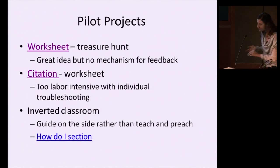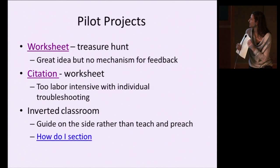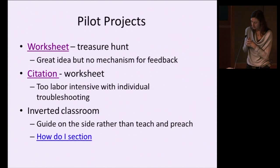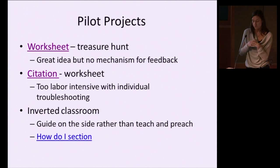So our current pilot that we're doing is, again, I think both Barbara and Scott touched upon this, we're calling it the inverted classroom. And again, being the guide on the side rather than the teach and the preach. So rather than have students come to class and listen to our lecture and then leave and go do the actual work, we want them to come to the class already prepared with a little bit of knowledge, with more questions, and have a little bit more of an interactive experience.